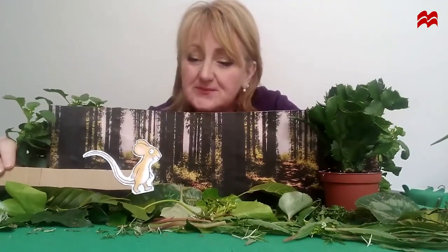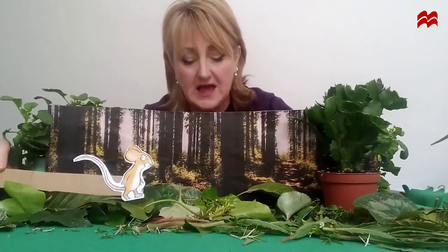And the little mouse said, silly owl, don't you know? There's no such thing as the Gruffalo. And so Mouse continued the journey into the deep, dark wood. And then there was a sound.